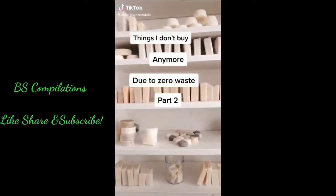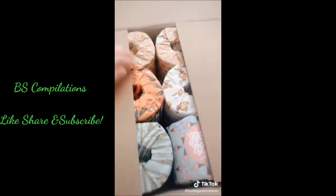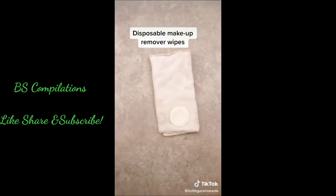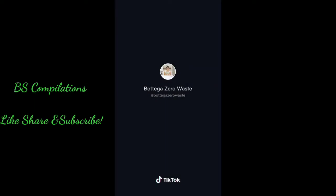Things I don't buy anymore due to zero waste, part 2. Plastic packaged toilet paper. Instead, I buy these ones that come in paper, plus part of the money goes to charity to help build toilets in developing countries. Makeup remover wipes. Instead, I use oil and a reusable towel or round. Deodorant? Well, you know that, I make my own.